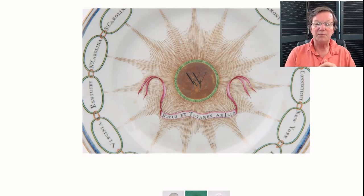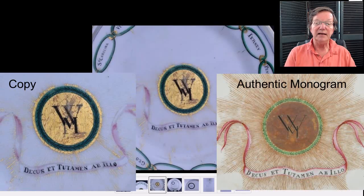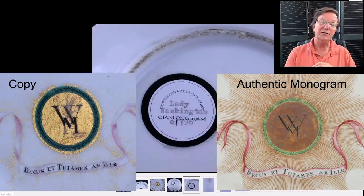So let's switch back over. One more. There it is. Here's the font layout on the copy. It is not correct. Also, the foot rim on this does not look like an 18th century Chinese porcelain foot rim by any stretch. It is not nearly what it should be.